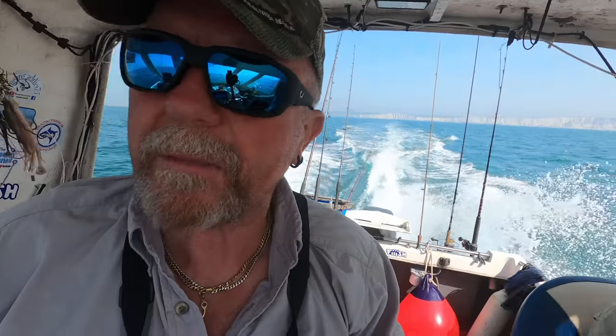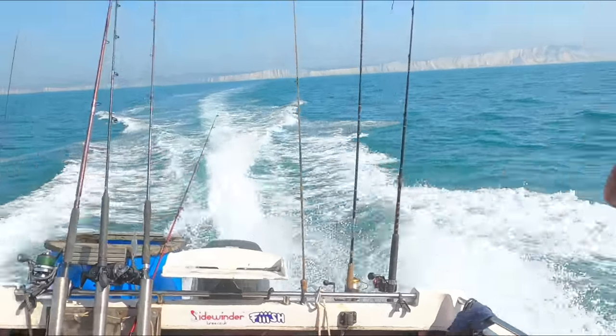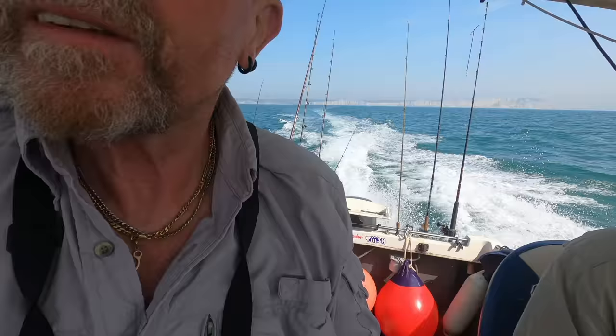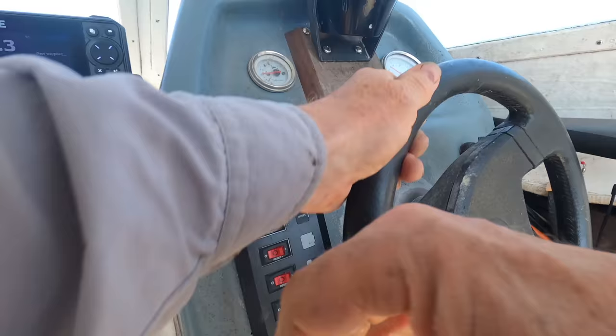Going out fairly slowly, we're not going to belt it out there, it's just a little bit choppy. Not bad at all, but taking it easy, having a nice relaxed day. Lovely view behind, look at that. Beautiful. It's almost like a sunset, isn't it? Coming around to your side of the boat. There you go, she'll get it now. That's probably the only thing I've caught today.